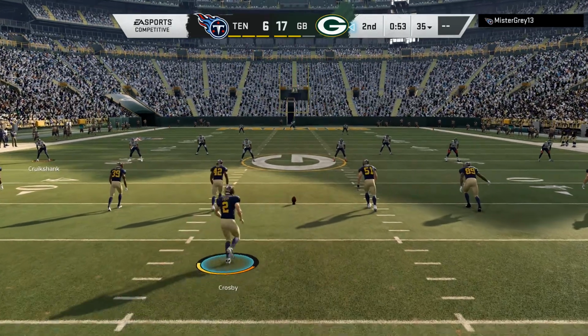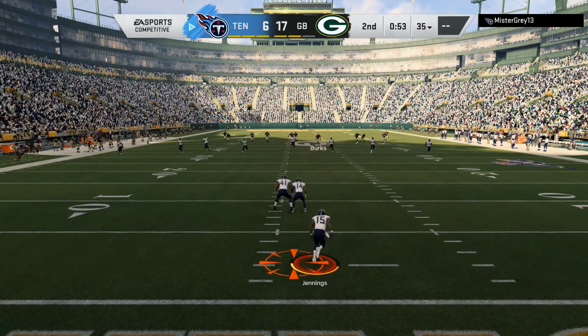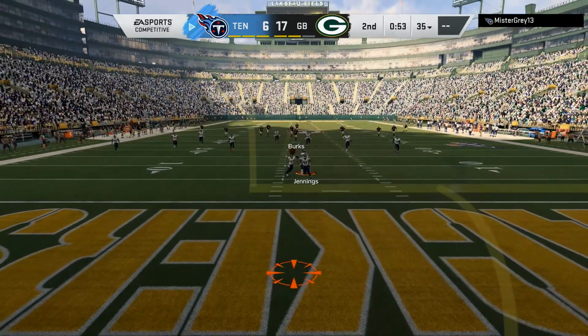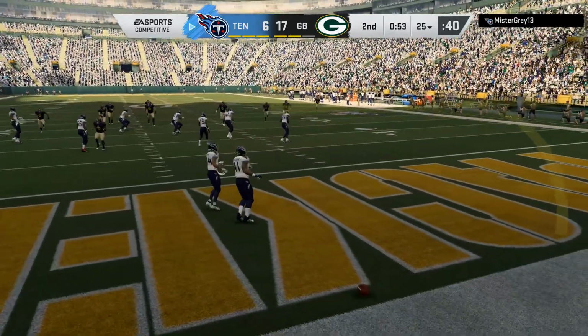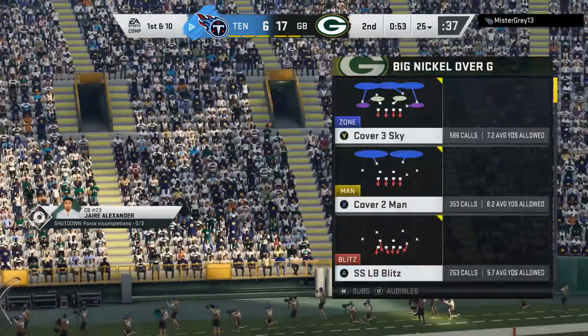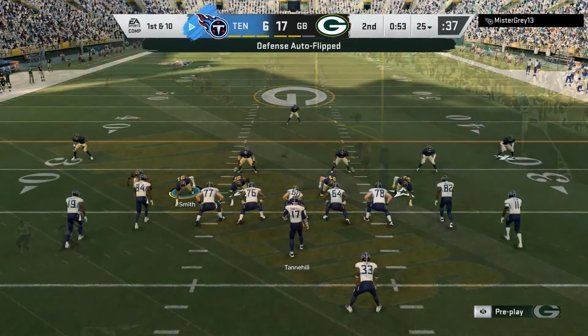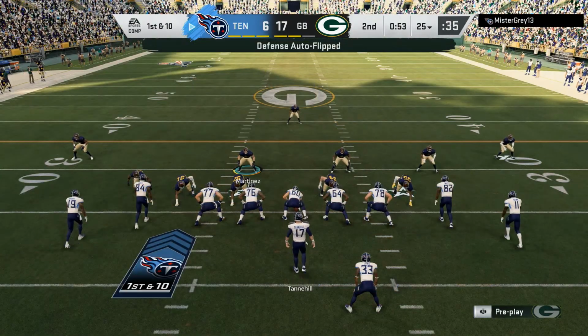Now after the touchdown, here's Crosby to kick it away. The Titans take over first and 10 at their own 25-yard line. The Titans offense set to begin the drive.